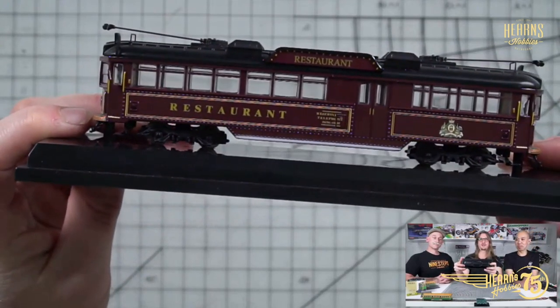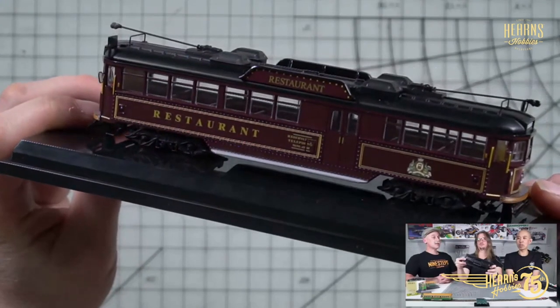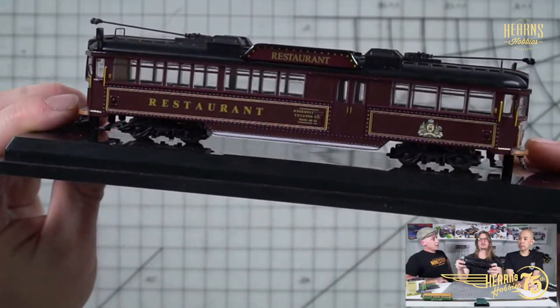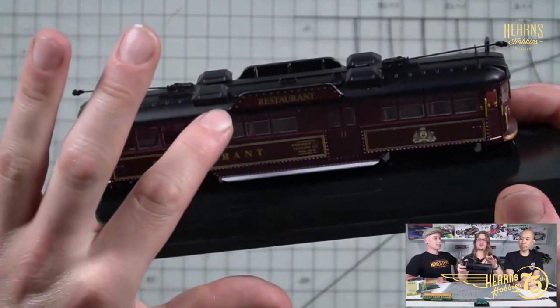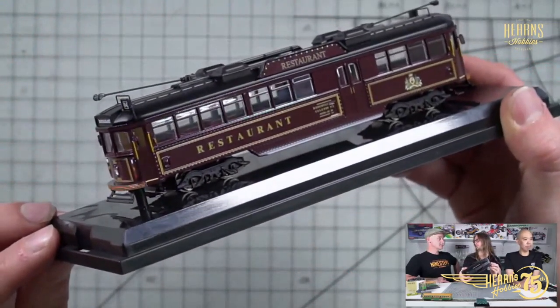For those who don't know, it's like a dining experience around Melbourne by a tram. It recently finished up, just before COVID. They wouldn't renew the lease. That's unfortunate, but it was really quite nice to see. They had nice lights around. It was distinctive. You knew the restaurant tram when you saw it.